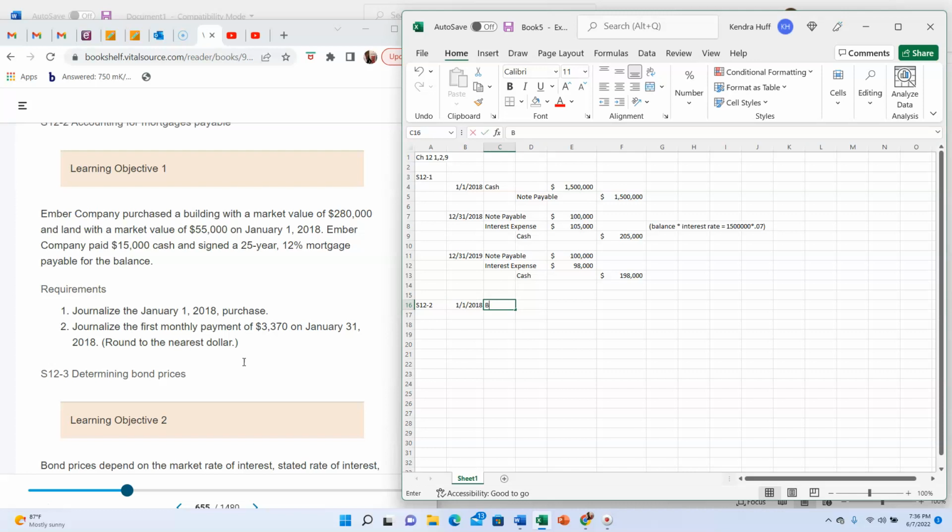All right, so we bought a building for $280,000, market value of $280,000, land with market value of $55,000. Both those are assets, so we're debiting. And then I need to credit cash. I put $15,000 down, and then I did the difference. So $280,000 plus $55,000 minus the $15,000. That is a mortgage payable.